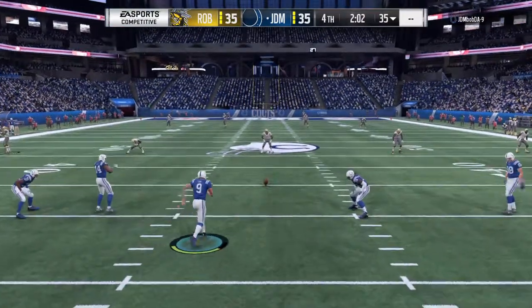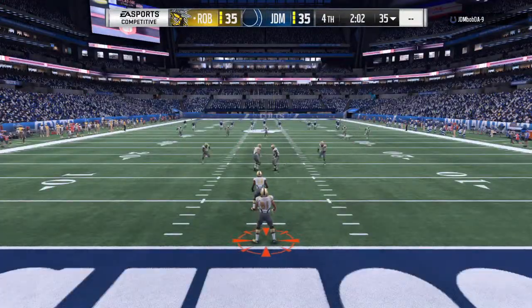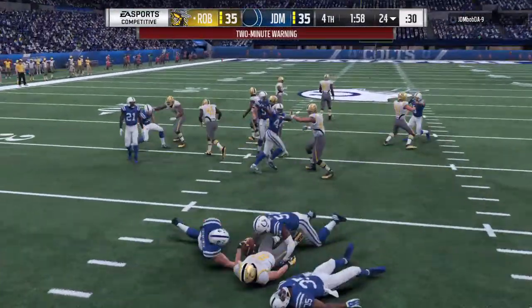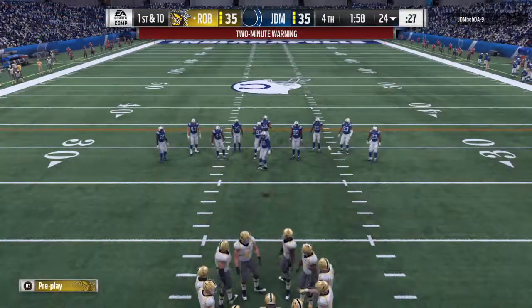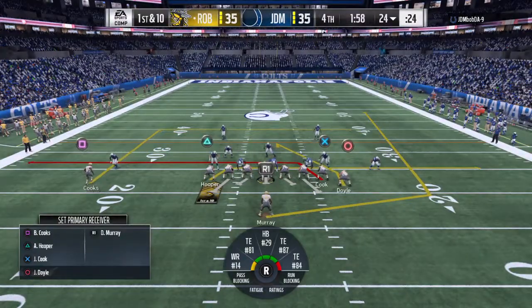So here comes the kickoff now, all even here in this fourth quarter. This will be taken in at the 1, and he'll be brought down at the 23, make it the 24-yard line. Time for a break. We'll come back and see how it all shakes out after this.